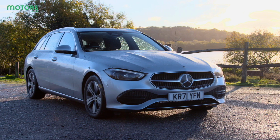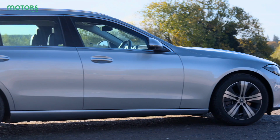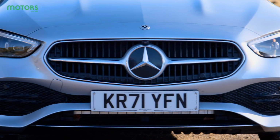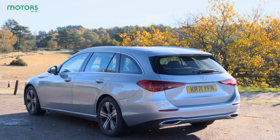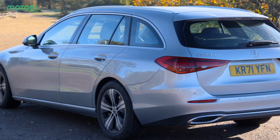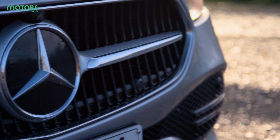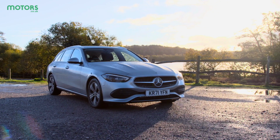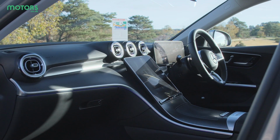This latest generation of C-Class definitely shows an evolution on the design of its predecessor. The grille is a little bit larger, the lights are a little bit slimmer, and around the back, those rear lights, well, they're sharper too. This car in silver is quite understated, and the smaller wheels do help the ride, though of course there are larger options should you want them. And remember that if the C-Class isn't for you, then there are plenty of other spacious estate versions available on Motors.co.uk today.